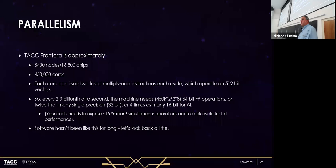Let's just think about our system at the moment, Frontera, our biggest one. It's 8,400 nodes, which means 16,800 chips, give or take. I'm rounding a little bit here. I have the exact numbers, but people think I'm an even larger nerd than I actually am when I give them. So it's 8,368 nodes, which is roughly 450,000 cores. That's one way of expressing how much parallelism you need to really use the machine: order 500,000 processing elements.